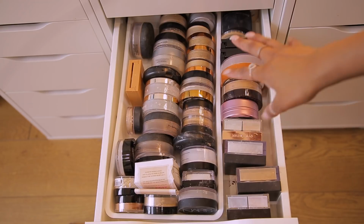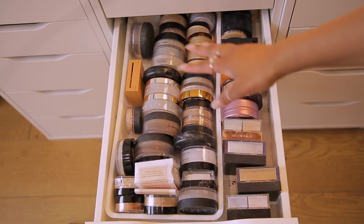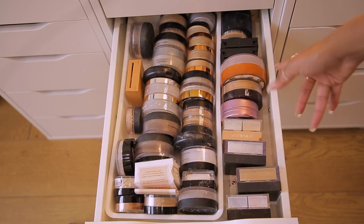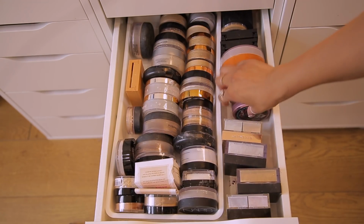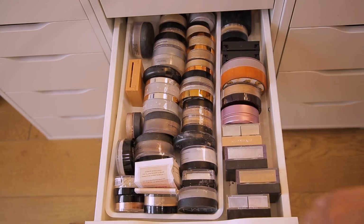I like to have the option of powders, even though I'm not a powder girl, because you never know. Like I never know when I'm going to need to go back for it. If I'm doing a drugstore tutorial, I have drugstore powders in here and all that jazz. So yeah, happy with that drawer.